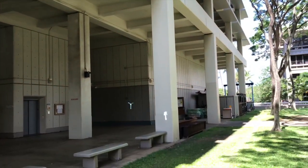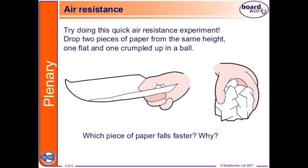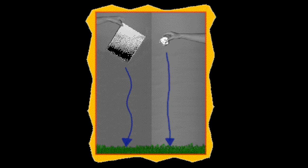What do you observe? Now, crumple up a piece of paper and drop an unfolded piece of paper at the same time. Which one will fall faster? The crumpled ball will fall faster because the sheet of paper has more surface area, which offers more resistance to the air than the paper ball.